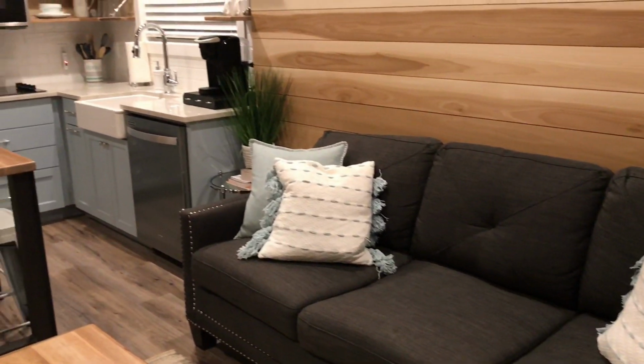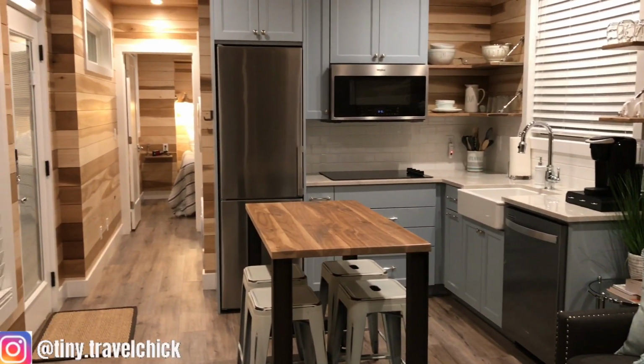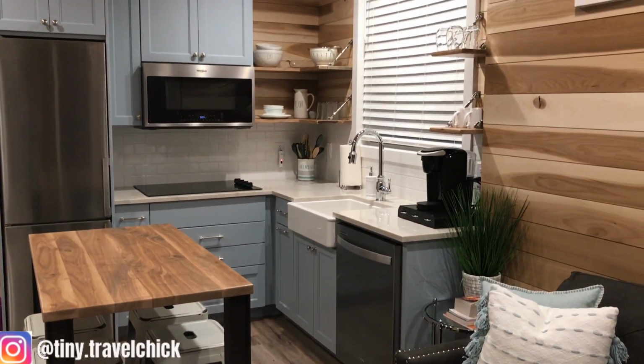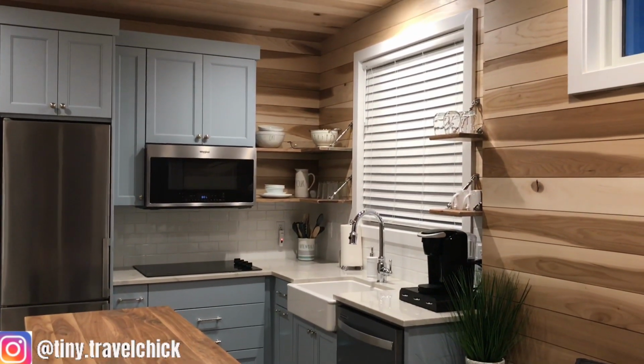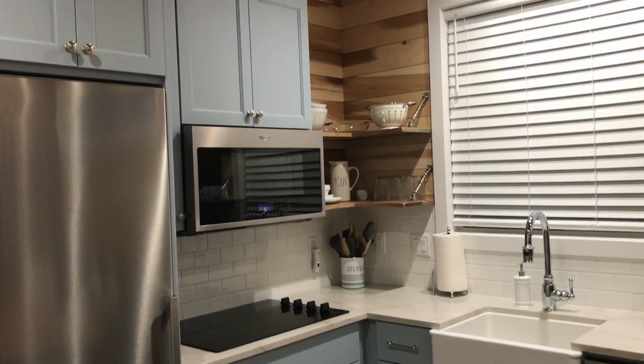So some of you probably already recognize this tiny house. I had shared it a few weeks ago on my Instagram as a reel post, and it has been the most liked post so far on my account, and I totally have to agree with you guys. I fell in love with this little tiny house as soon as I walked in the door, and you can see why.